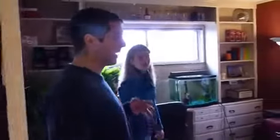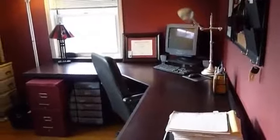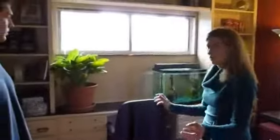And this is potentially a bedroom, but since we don't have a baby yet, we use it as an office. This is our office. It's an awesome office. And I love all the built-ins. These drawers give beaucoup storage for anything: printer paper, color files. It's worked out really nicely.